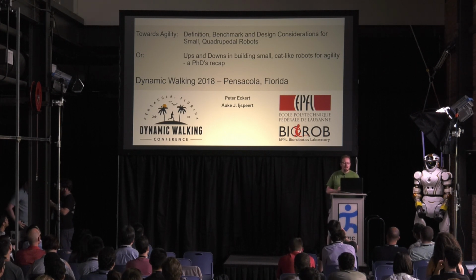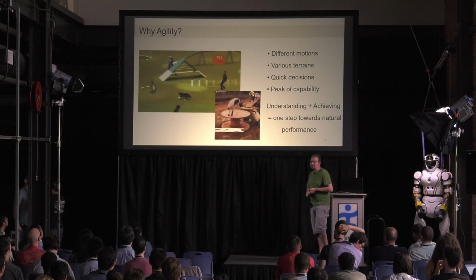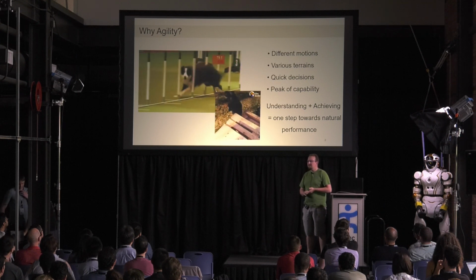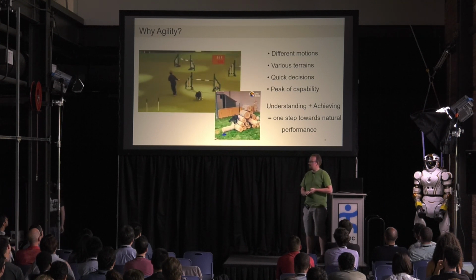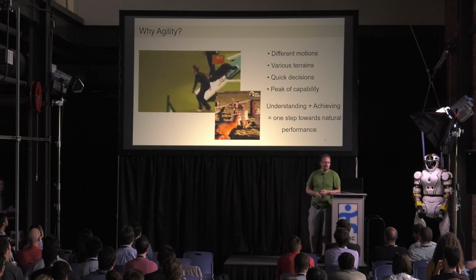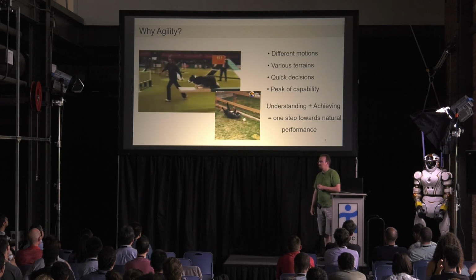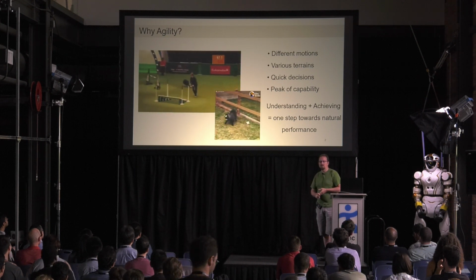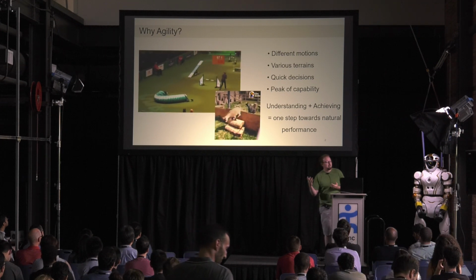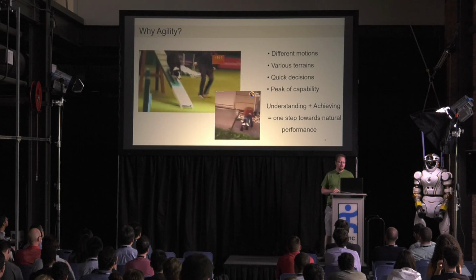So why actually do we care about agility? Nature has actually shown us that agility is everywhere where there is fast motion. And actually, nature achieves agility right from the start. So you have this goat toddler that is just falling and crumbling everywhere, but it's doing that incredibly fast and already in a very, very good motion. It's recovering from a lot of perturbations. It's just amazing to me. And that was my big motivation to understand what is agility and how to achieve it.